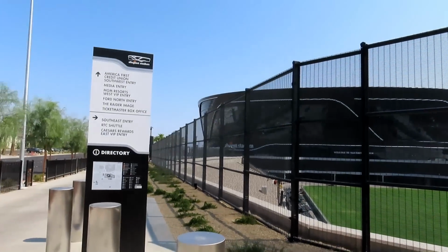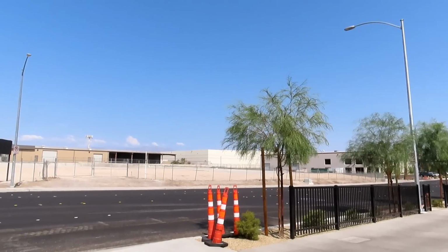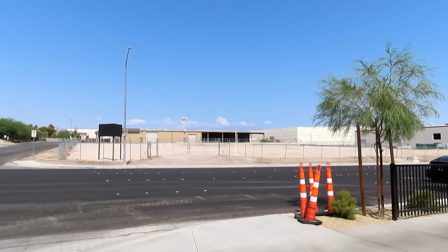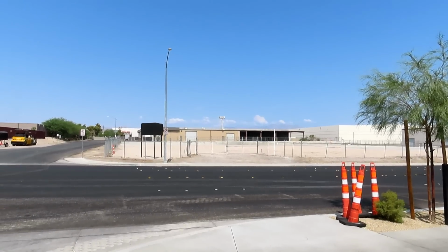All right, if I spin around here, you can see this lot S a lot better. So they got to get working on that for these $100 parking spots.